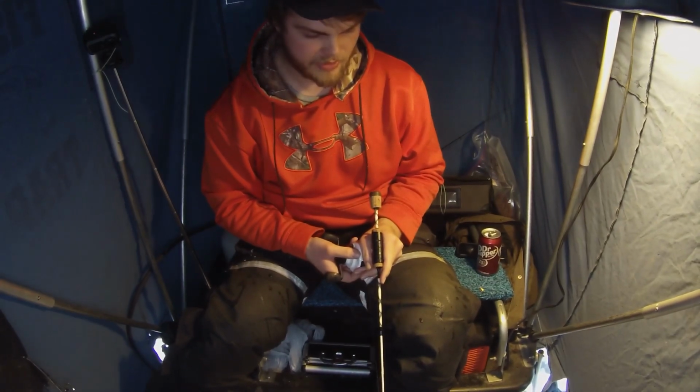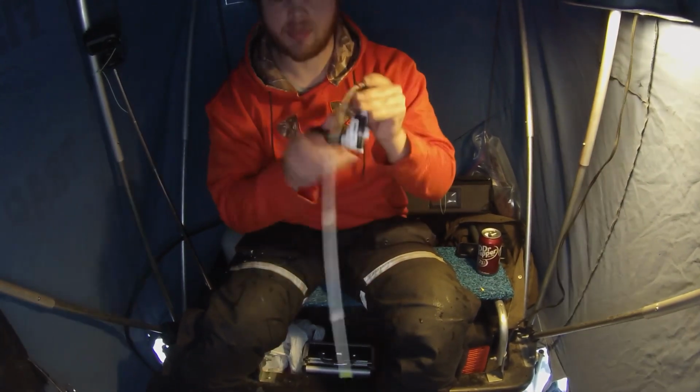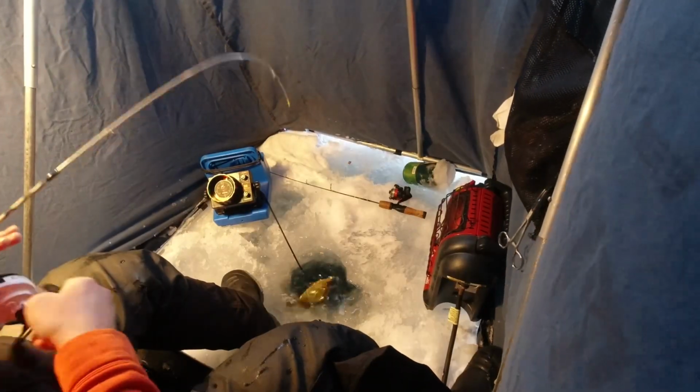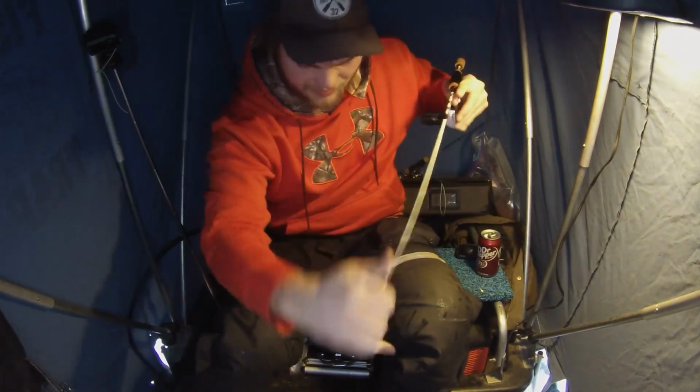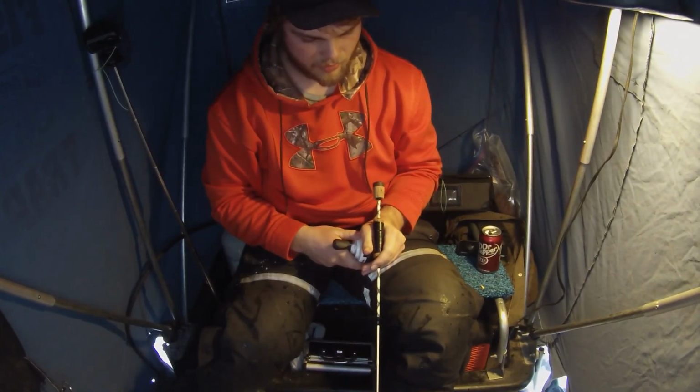This is completely different from the past hour of just sitting here with nothing, and now all of a sudden they're just stacked down there. We've got a mix of bluegills, and we got a pumpkin seed again. Heck yeah. Still down there. Let's keep this going. Another one coming up.